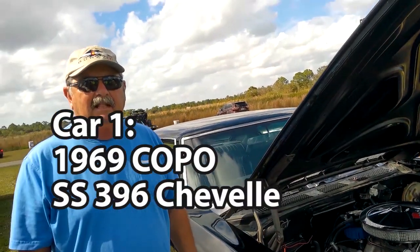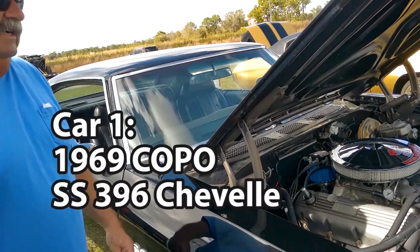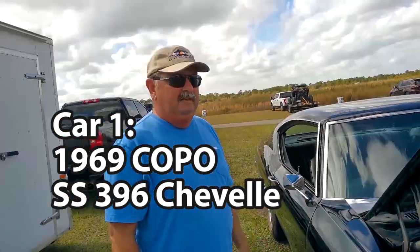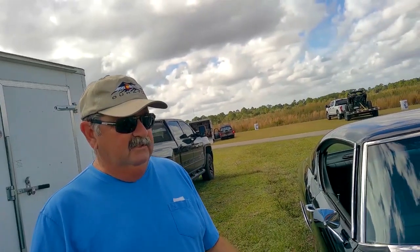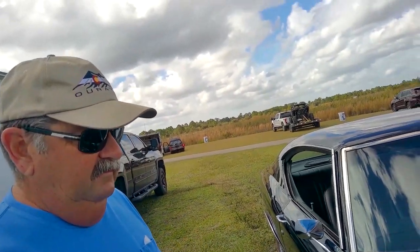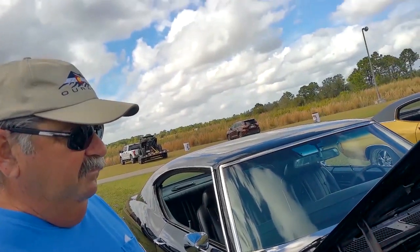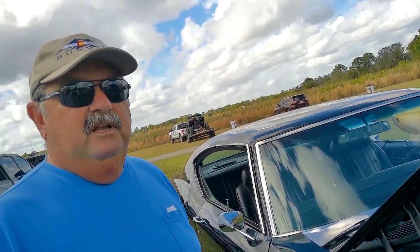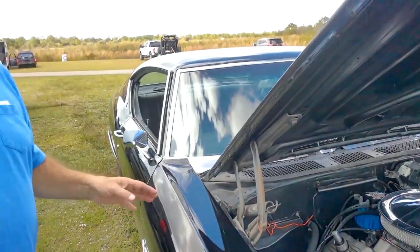Okay, so tell me a little bit about the car. It's a 69 SS, bucket seats, 4-speed, it's a 427 bored out, it's original Copo black in it. So it's black on black. And it's been bored out. Is that the original block? I think it's the original block. It's a Copo block. I looked it up. I have the numbers and everything. So it is a Copo block, but it's got Brodix heads on it and a different carburetor and different manifold.